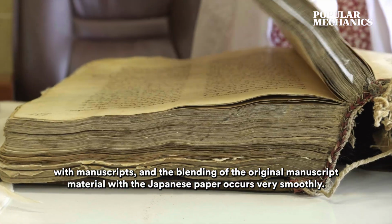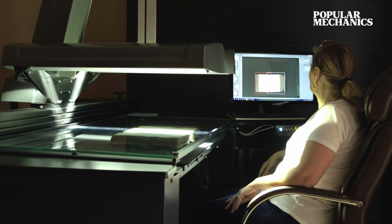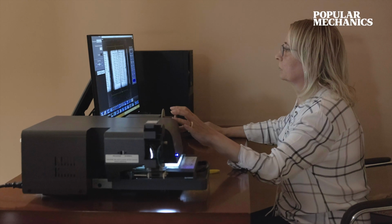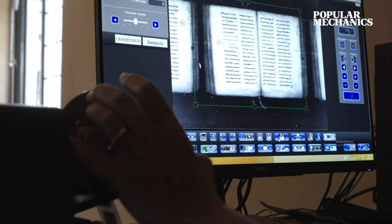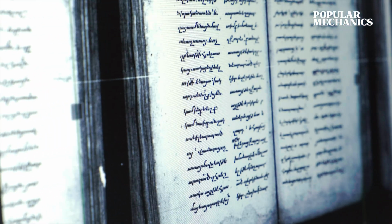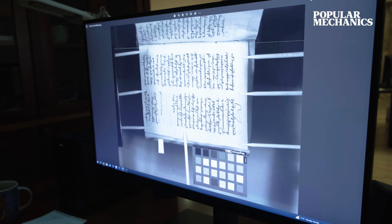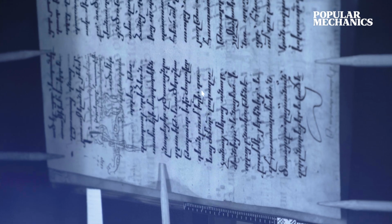These fragile texts are also preserved with 21st century technology, including multi-spectra digitalization. Sometimes a page is captured in 28 different frames, with each frame representing a part of the electromagnetic spectrum, including visual, infrared, and ultraviolet light.